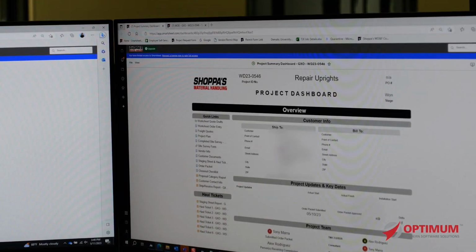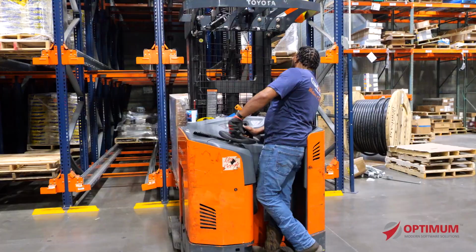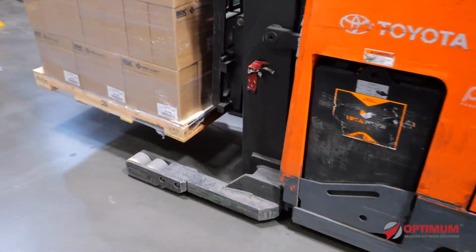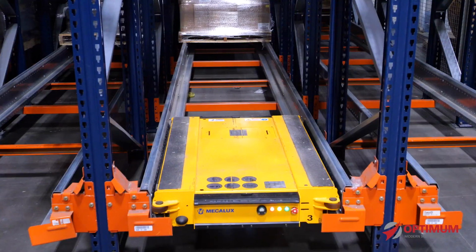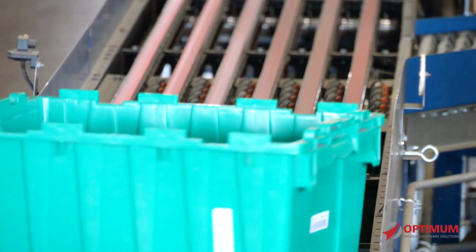Shoppa's Material Handling is a one-stop provider of material handling solutions, ranging from new and used forklifts all the way through automated systems, including ASRS, robotics, conveyors, and sortation.